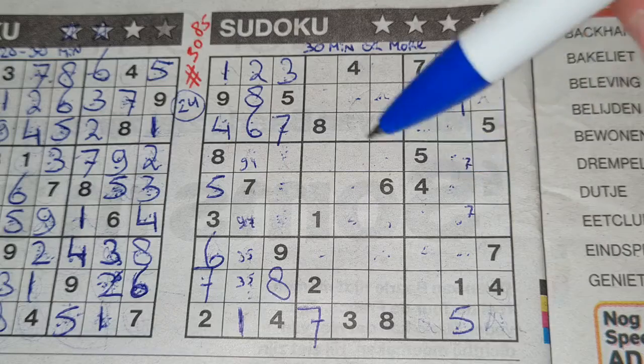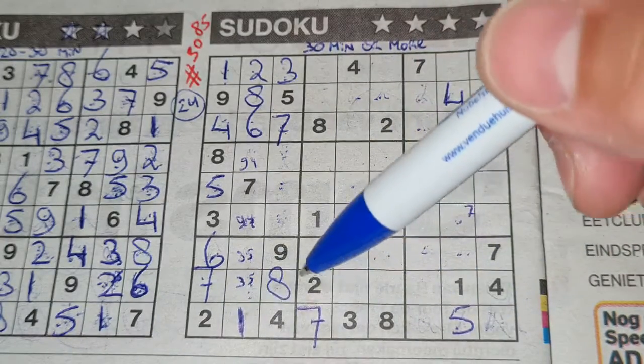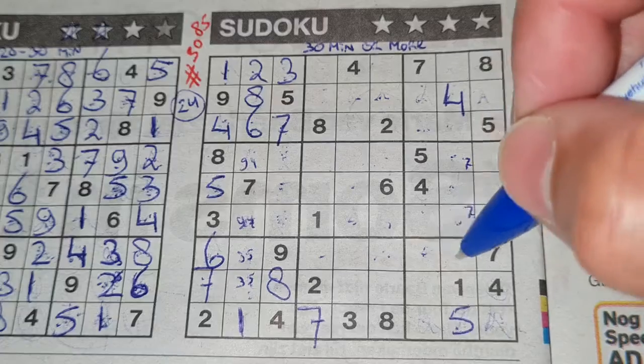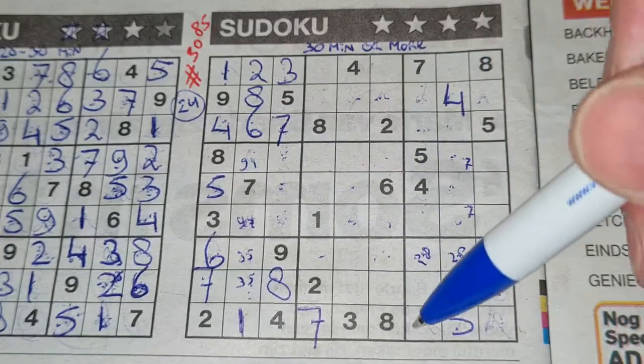2, 3 and a 8. 8, 8. We have a pair. 2 and a 8 in this row, 2 and 8 in the row above, so in that row, the only two places for the 2 and 8 are in those two boxes as a pair, 2 and 8.